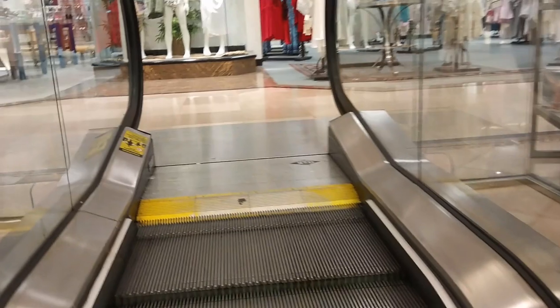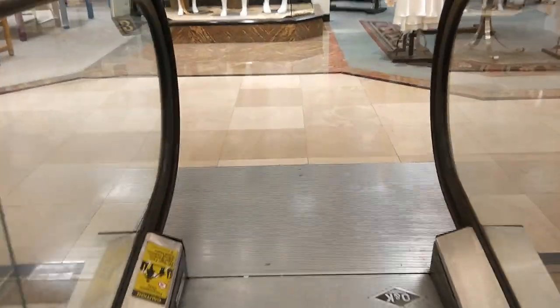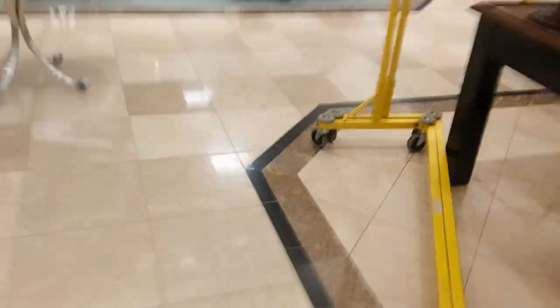Of course, down is behind me, and that's the entrance to the parking deck. Oh, another epic fail. For the escalator and food enthusiasts, this may not be our day.